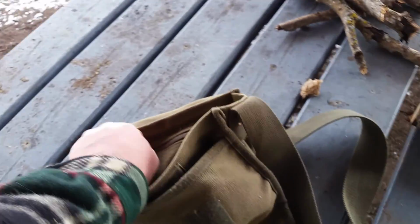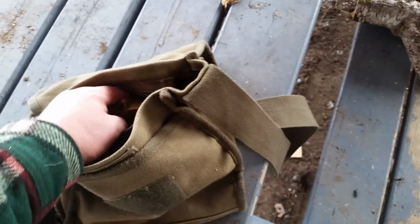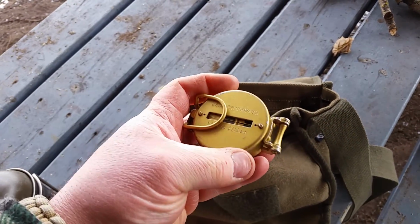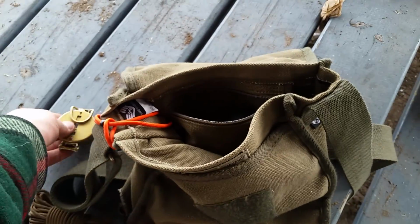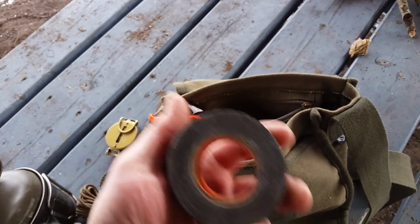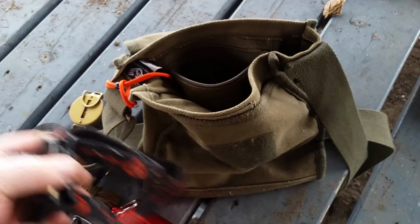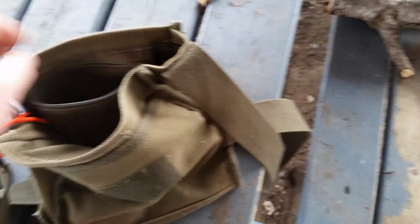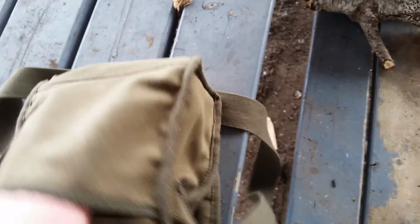Go into the little zippered compartment here. I don't have a tripod right now, so the GorillaPod's at home. Just an old Lensatic compass. My uncle gave this to me, so it's got a little bit of sentimental value to it. It's quite accurate. It actually has a leveling bubble. There we go. A 1-inch roll of Gorilla Tape, basically for first aid and every other kind of use. Streamlight headlamp. Yeah, that's it for that pocket. I don't think there's anything in the back. Nope, nothing in the back.